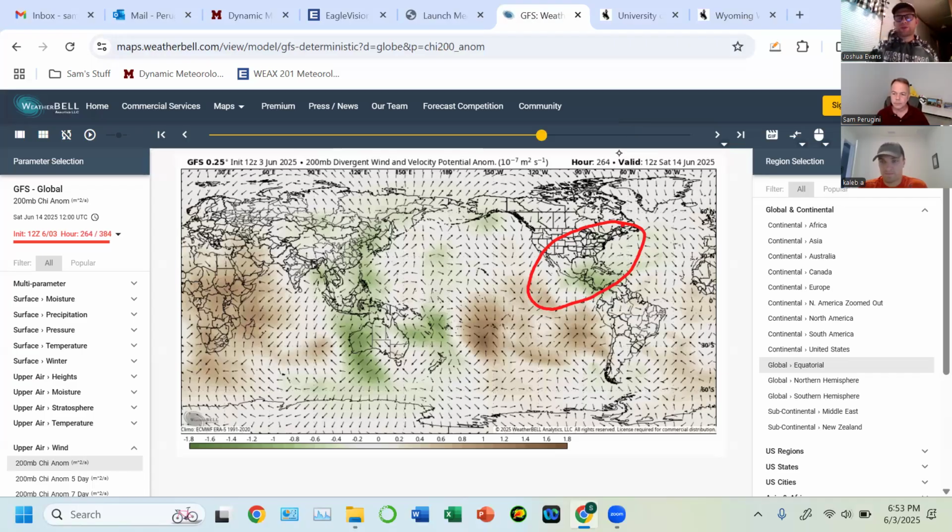And Dr. Sam, a question that I had too, because I was looking at these maps, and the GFS is consistently pinging at 264, like you were saying. It looks like it's hinting at the 200 millibar divergence, which would make sense as a triggering factor. But with it calling this run after run after run, could this be a sign that the GFS is hinting that the Central American gyre might be making a return this year?